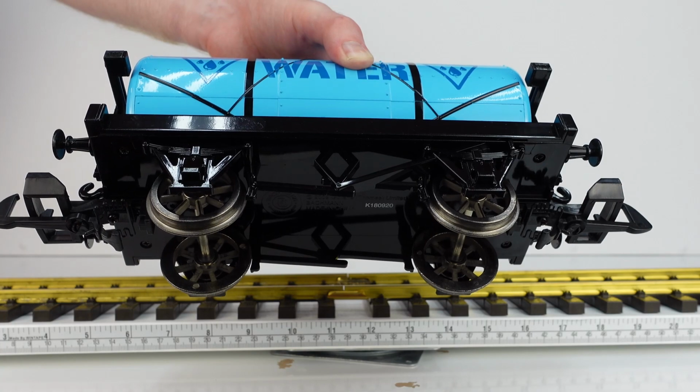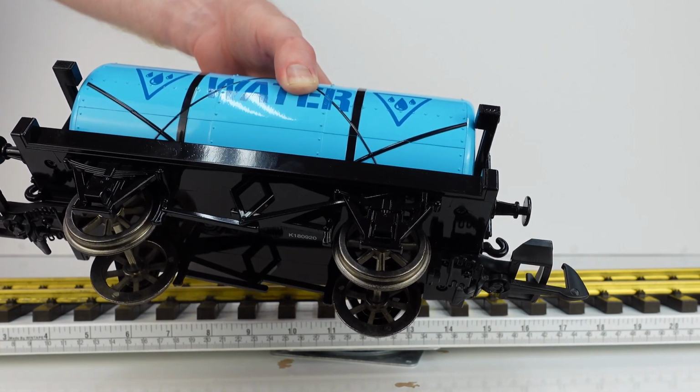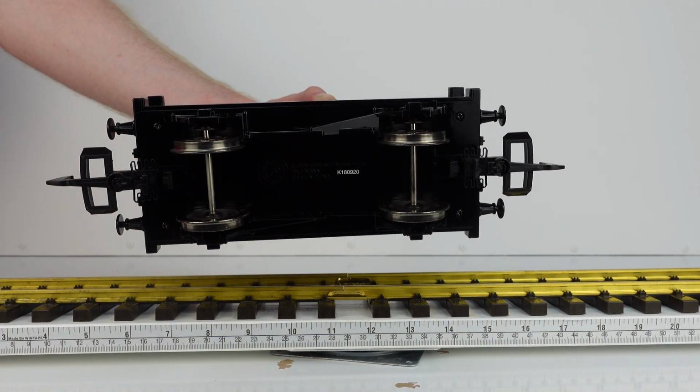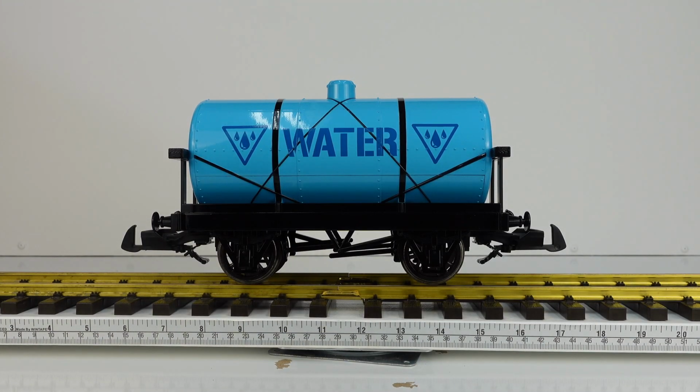There's not really much to see there from the bottom, but I just wanted to give you a quick look so that you see what the bottom of the car looks like. All right, let's give the water tanker one more spin, and then we'll take a look at the other 5 real quick.